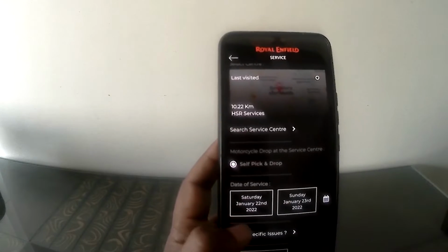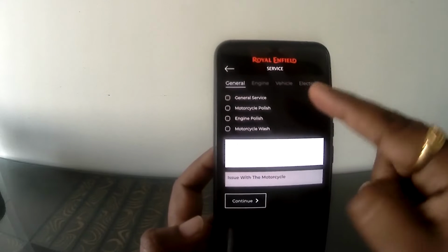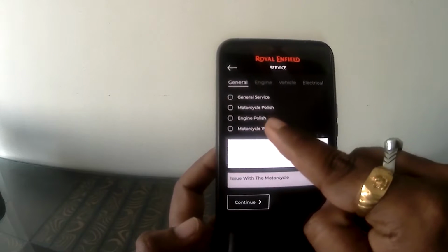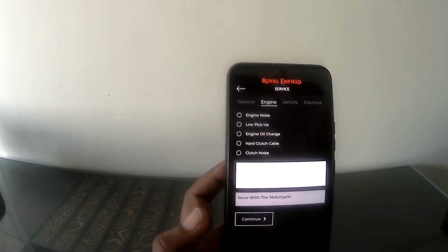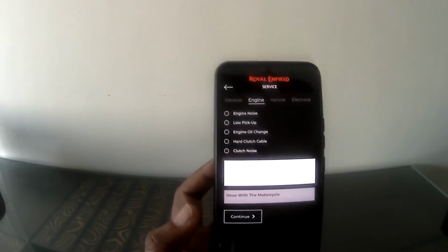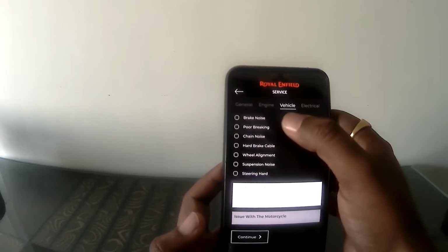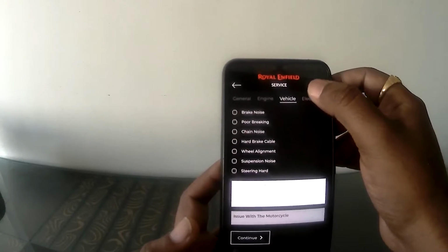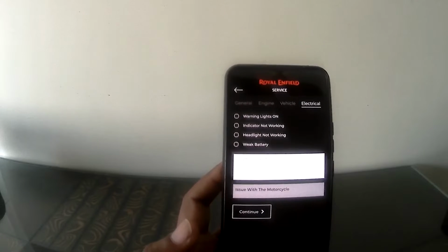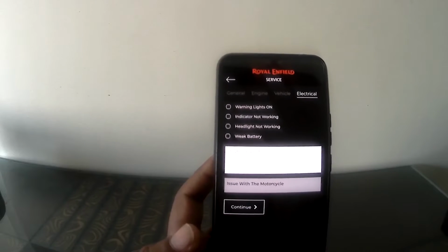In case you have any specific issue, there are some generic problems mentioned over here, something like general service, motorcycle polish, engine polish, motorcycle wash, or else engine noise, pickup is not good, engine oil needs to be changed, the clutch cable is hard, clutch noise, or related to the vehicle, brake noise, poor braking, chain noise, hard brake cable, wheel alignment, suspension noise, steering hard, in the sense that if you are trying to turn the handle, it will be really hard. And later come the warning lights related to electrical, such as indicators not working, headlights not working, or weak battery, something like that.